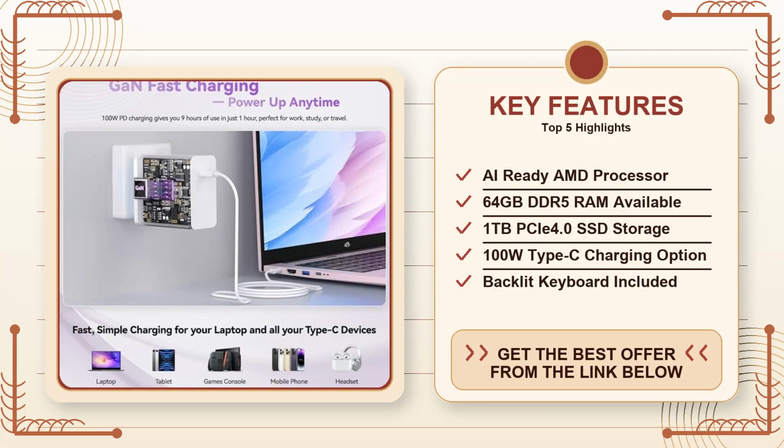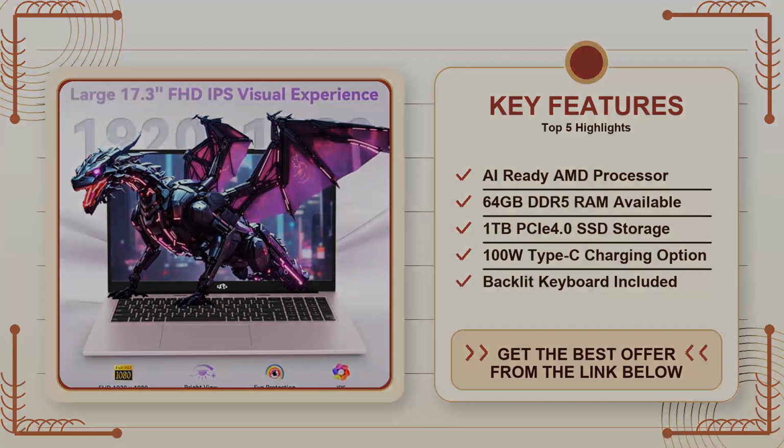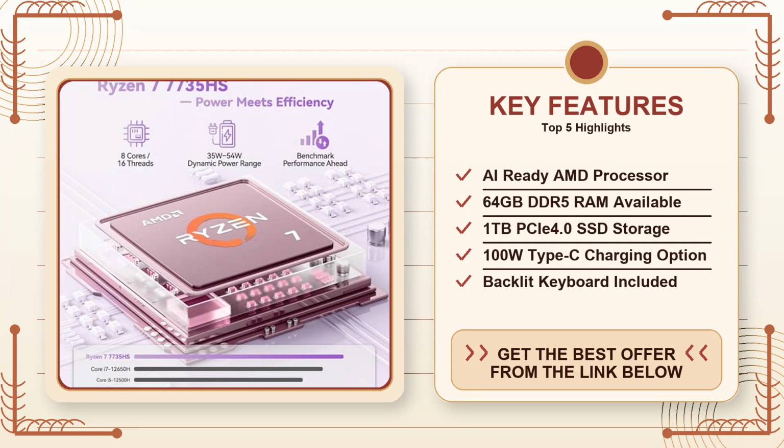That said, the laptop does maintain decent temperatures under typical gaming loads, staying under the 85°C threshold most CPUs can handle. If you're sensitive to fan noise, consider using a cooling pad or keeping the machine on a hard surface to improve airflow. In a quiet room, the fan will be audible, but it won't be a full-blown roar that drowns out your own soundtrack.